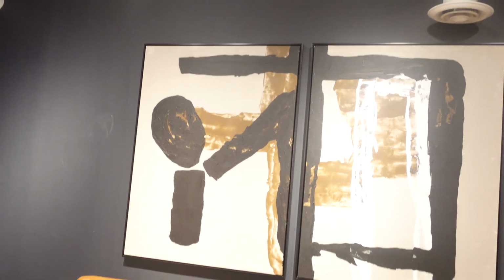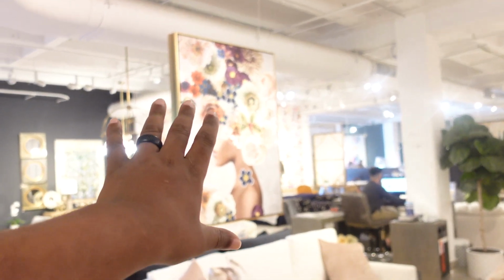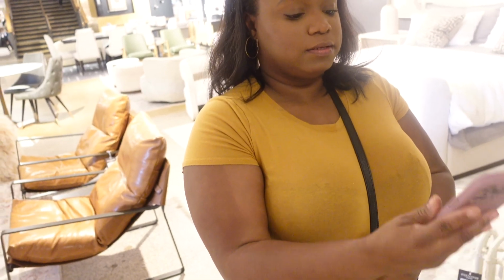Personally, I'm torn between something like this and something that is a completely different color, but putting it in the living room that way. What about the dining room? The fireplace? That too, that'll work. I really like it.